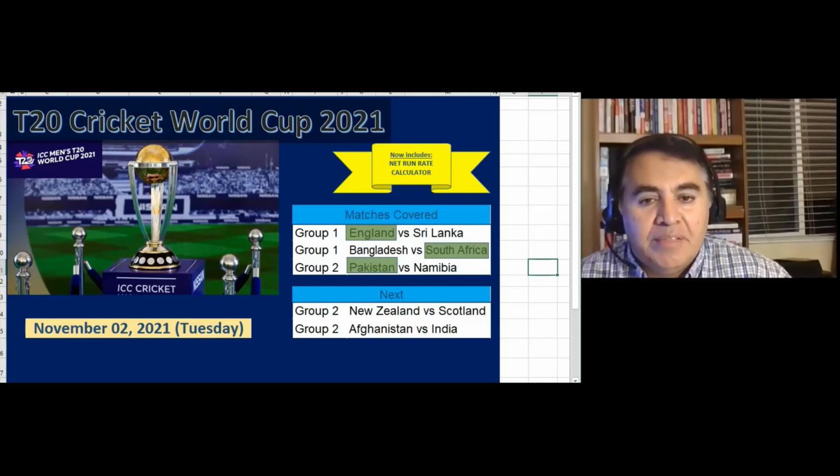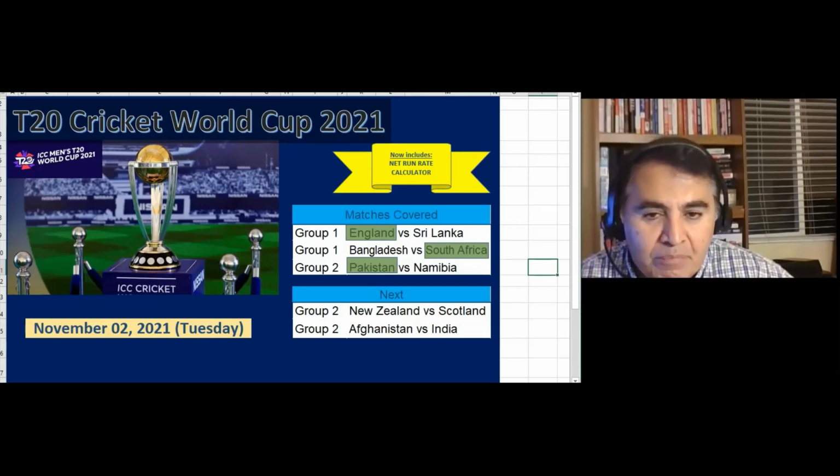Second game, Bangladesh batted first and were skittled out for 84, which South Africa scored with 7 overs to spare. Again, a completely one-sided game.